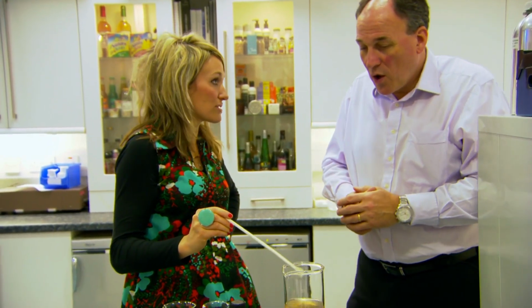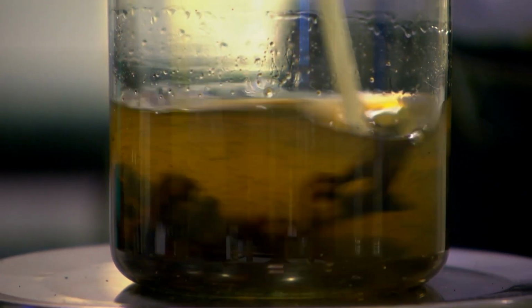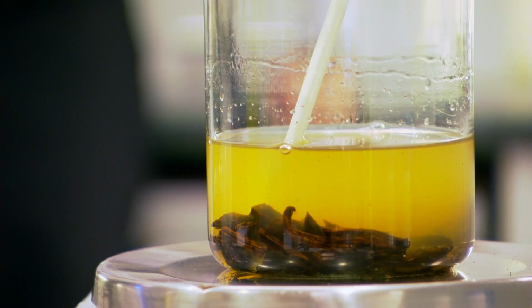And how long will you leave this for? Well, we'd leave this for maybe 2 or 3 weeks. Those vanilla beans will just keep on producing, they'll mature in the bottle, give you more and more flavour. Absolutely. We put probably 8 vanilla beans in there. Something like that, yeah. That's quite expensive.